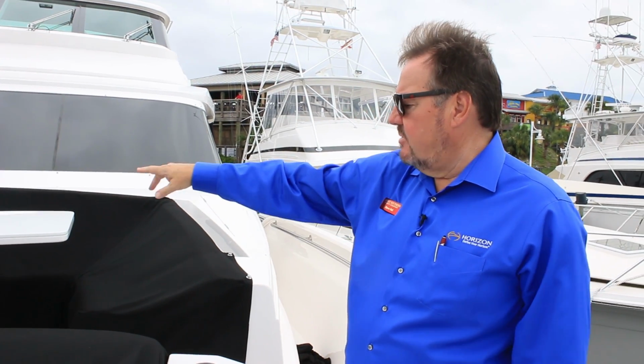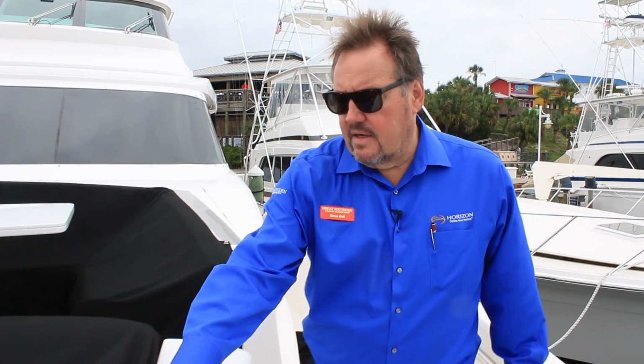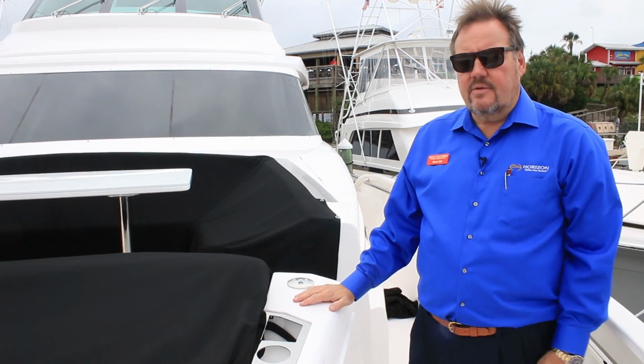But you know, you've got a nice place, a table with a drink holder built in, so when the boat's on anchor or you're just gently making way, the people can get out here and relax and enjoy the breeze in their hair. And then of course you've got a nice sofa bed here for sunning, where the cushions come up, also making a couple of recliners.